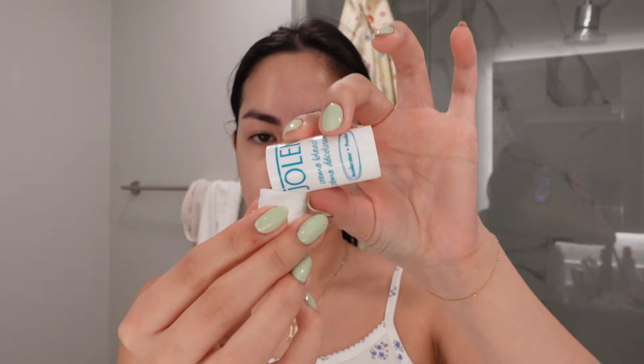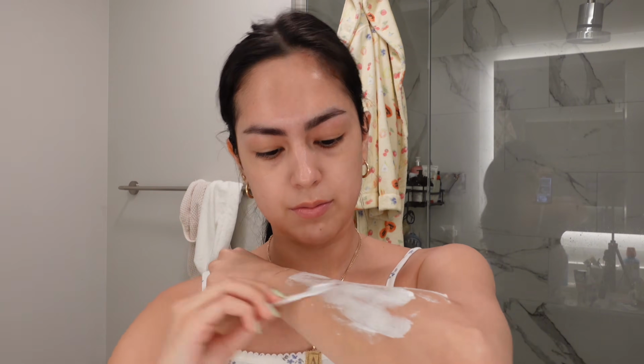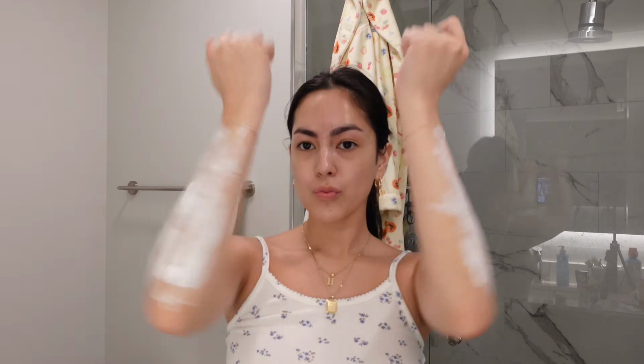Recently, I got into bleaching my arm hair because I honestly just wanted to give it a shot. I got curious as to what my arms would look like if my arm hair was bleached. And to be honest, I do like the look of my bleached arm hair. I feel like my arms just look a little bit smoother.